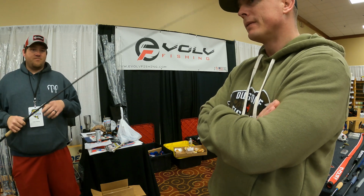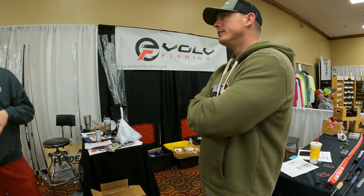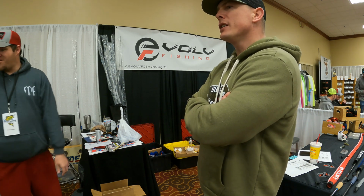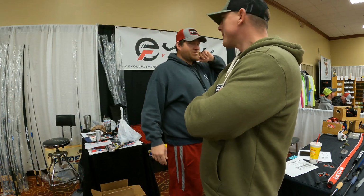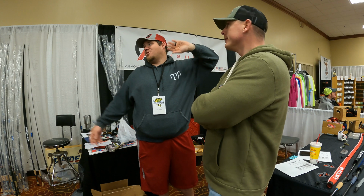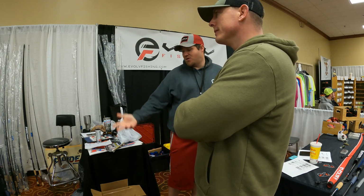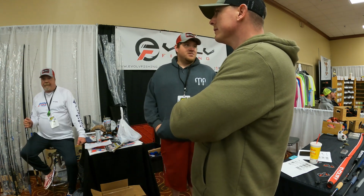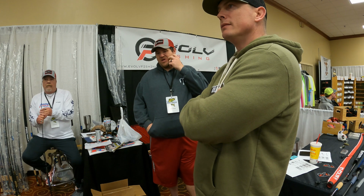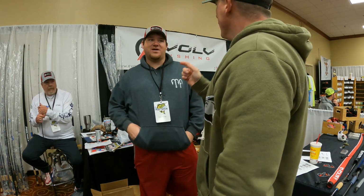You throw a Carolina rig? Never. A little bit. What are you throwing it on? He throws it on a spinning rod. He likes spinning rods. Big fan of spinning rods. Robert keeps telling me they throw Texas and Carolina rigs a lot more because they don't have any hard bottom. It's just all mud, so they throw whatever. They sit up off the bottom about as far as they can, they don't like being in the mud.